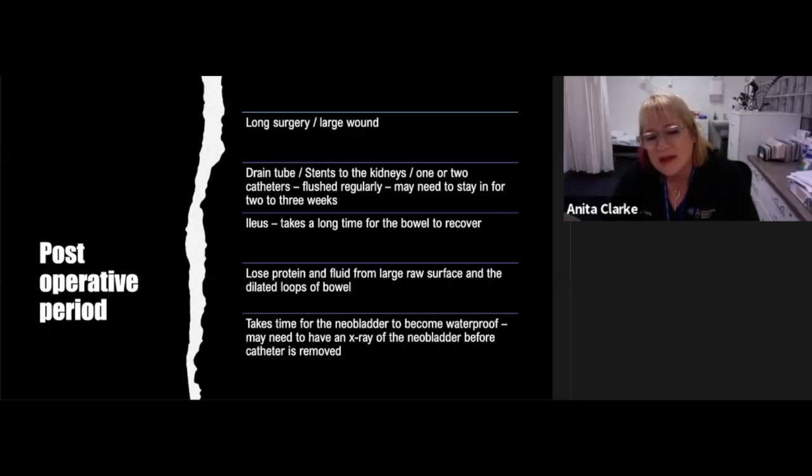And sometimes I go and I think, oh goodness, come on, bowel, keep going. We encourage it, and we do a few things and give a few medications, but sometimes it is just time. And that can be very frustrating. During that time, a lot of fluid and protein from the tissues is being lost with that big raw surface that we've created by taking out the bladder and the adjacent organs, and also from these dilated loops of bowel. They often lose a lot of fluid as well.